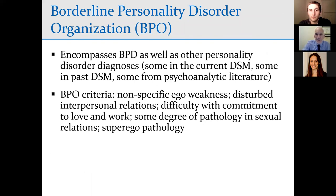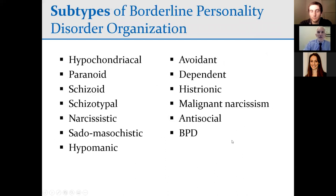I mentioned that. These are what we consider the BPO criteria: non-specific ego weakness, disturbed interpersonal relations, difficulties with commitment to love and work, some degree of pathology in sexual relations, and superego pathology. So these are subtypes of borderline personality organization presentations. They're all familiar to you, or some are familiar to you from DSM, some are not.